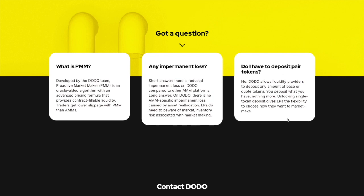And again, do I have to deposit pair tokens? No. So that's what differentiates Dodo. In order to pick a good project, you have to figure out what they're doing different. So Dodo is doing a lot of things different. First, you aren't required to deposit one-to-one tokens. And not me alone, but I'm sure there's several people besides just me who don't want to participate in impermanent loss, because especially in a bull market, you're going to be losing your tokens. So it's like not worth it.